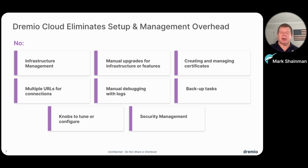Manual debugging with logs does not have to be done. All the backup tasks are done by us. There's no knobs to tune and configure. We actually deal with all that and optimizing performance in the environment. And as I mentioned earlier, security management. So one of the big themes and benefits of our Dremio Cloud is all that setup and management stuff that an organization has to do with their software solution set. We take care of that. So there's a huge benefit in eliminating a lot of those pain points and management overhead associated with other environments.